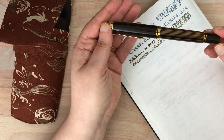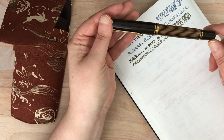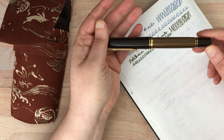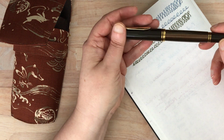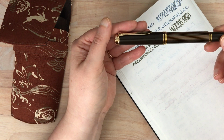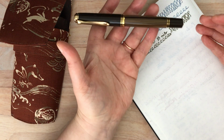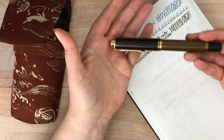But this pen is truly amazing. I really love the color. They were out of stock for a while. They must have gotten another batch in, but I was really surprised to see that they had the bold, which I had already been thinking about, and it was the only one left, and I was just really happy to snag it.